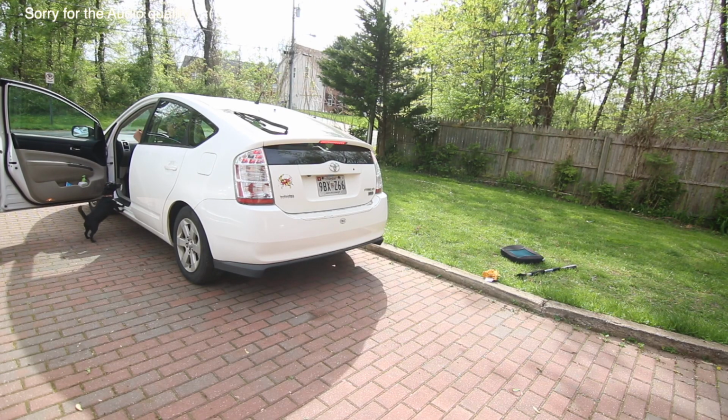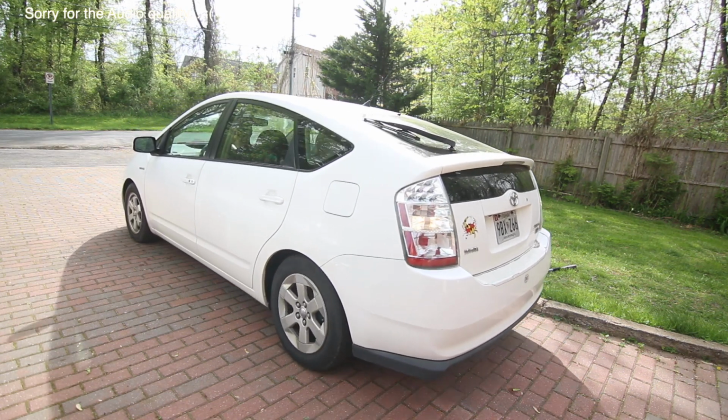Also note that my dog, Sophie, really loves the Prius. It's a very comfortable car for her.